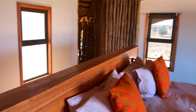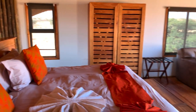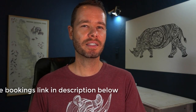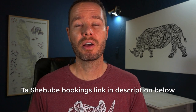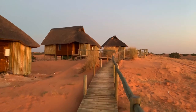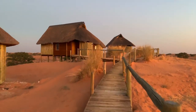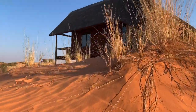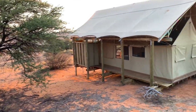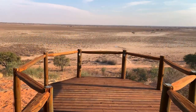And if you're looking for something that's still exclusive, but even more luxurious than the wilderness camps on the South African side, consider staying at the fully catered Tashebube Rooiputs Lodge or Tashebube Polentswa Lodge, which are situated next to the two respective campsites. Rooiputs Lodge consists of a series of wooden chalets with thatch roofs perched on top of a beautiful red sand dune, whereas Polentswa Lodge consists of safari tents overlooking the beautiful Polentswa Pan.